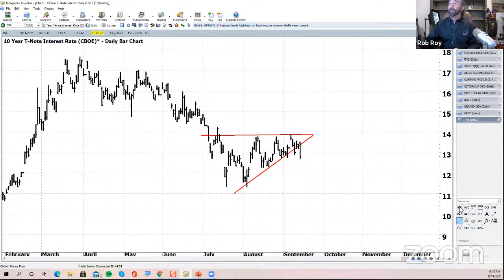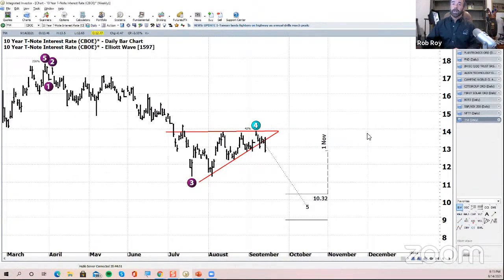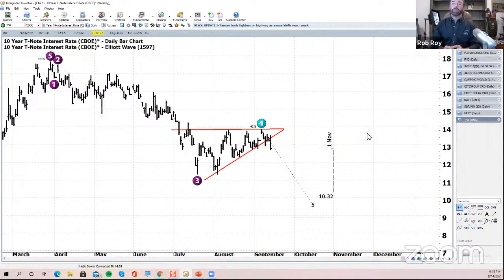Now, what would the significance be there? Well, we're going to talk about this in the next market update, but a little bit of a break to the downside would give a little boost to the tech sector. Tech sector likes lower rates. That's positive for them. But if we move too much lower, which would likely occur if we have a confirmed downside breakout, you can see we have a 5-wave pattern to the downside here with a really strong wave 4 correction right at the 38.2% level. Look how the 10-year has had trouble getting through that.